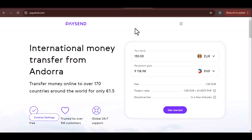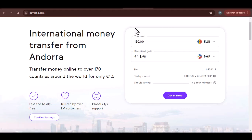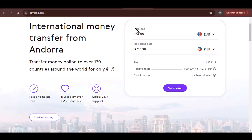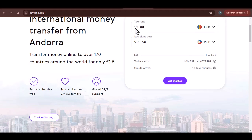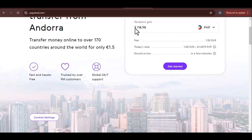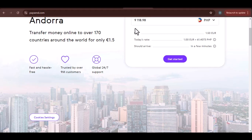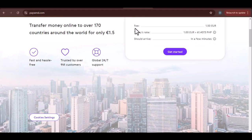Have you ever found yourself in a situation where you needed to send money quickly, but the transfer process seemed to drag on forever? I know the feeling. It's like watching paint dry, but with more financial anxiety. Today, we're diving into Paysend, a popular international money transfer service, and answering the burning question: how long does it actually take to send money using Paysend?